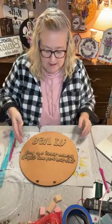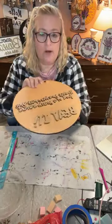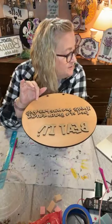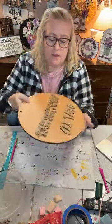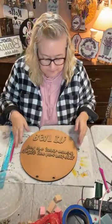All right, so we're going to go ahead and get started. I'm going to show you this. Now I have already stained my backer board. Your backer board would come with just plain wood. But this is what your kit would look like if you received it, other than it won't be stained. That's up to you to do.